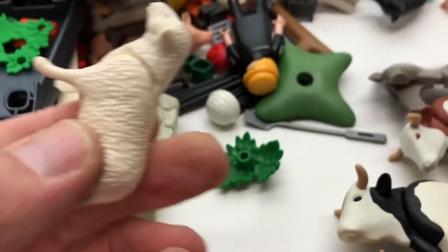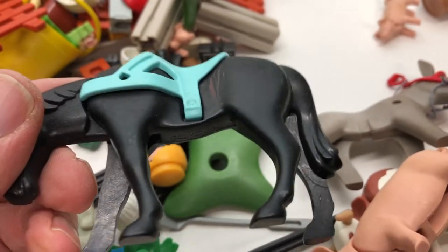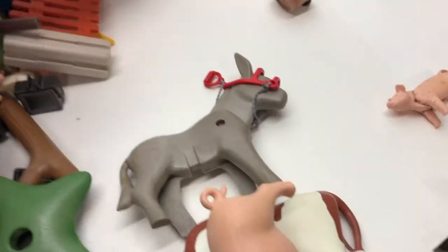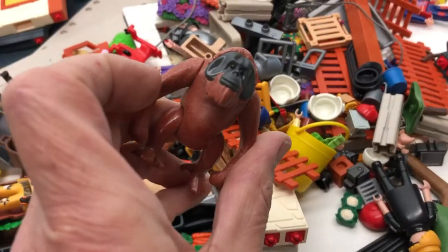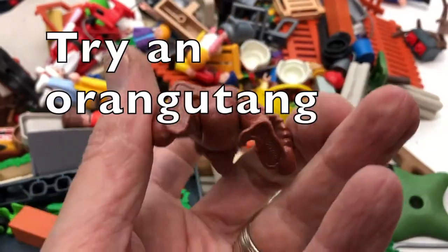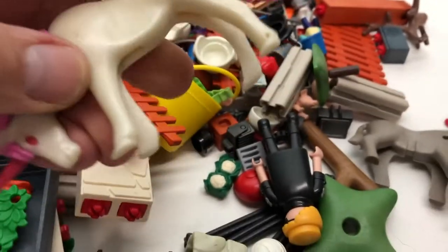Cougar, because everybody on a farm has a cougar. I'll have to look to make sure all the stuff is Playmobil. Pig. Horse. Is that Playmobil? It is. I wonder how old this is. That seems different. A panda? Friggin' panda? God, I hope that's Playmobil. Oh, jeez. That's a baboon. So that's Playmobil. Another horse. Actually, there's a knight on it. So that's obviously not farmhouse. Another cow. That is Playmobil. Wow. So I think this is probably relatively old.